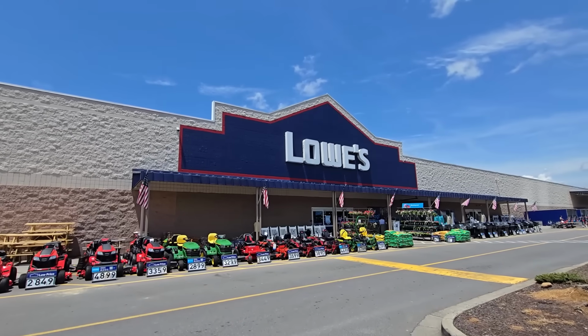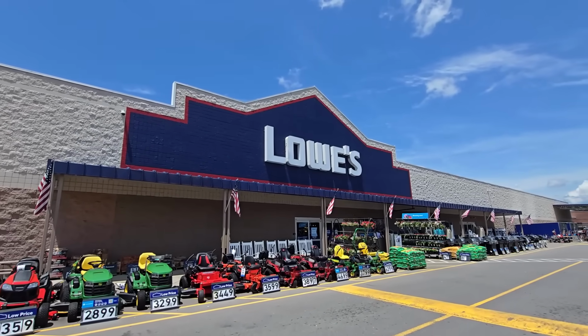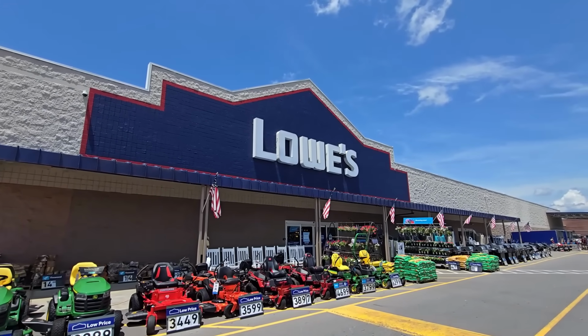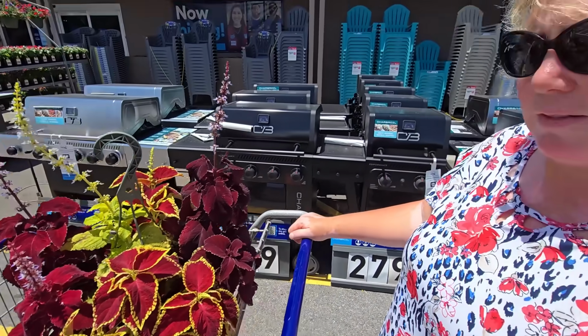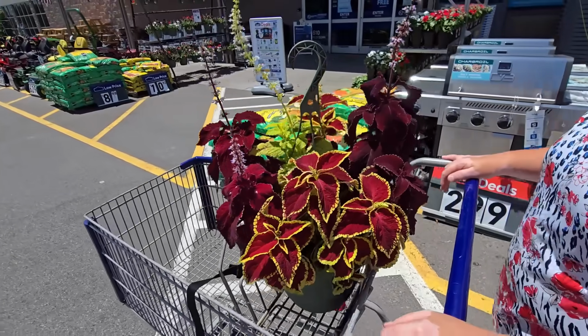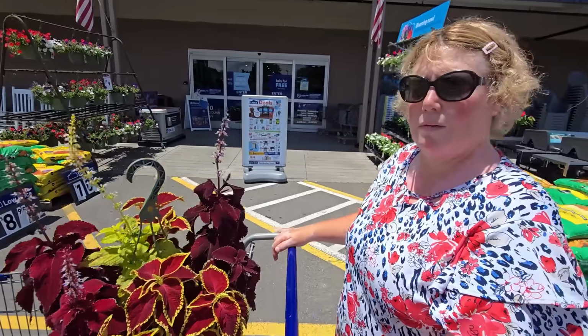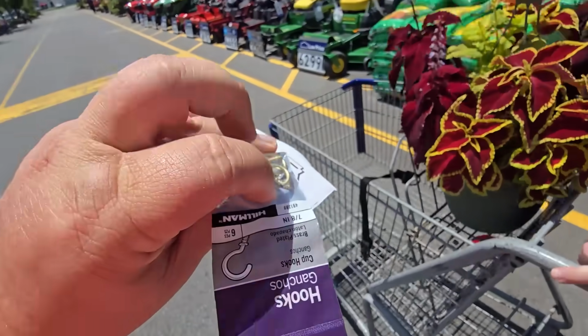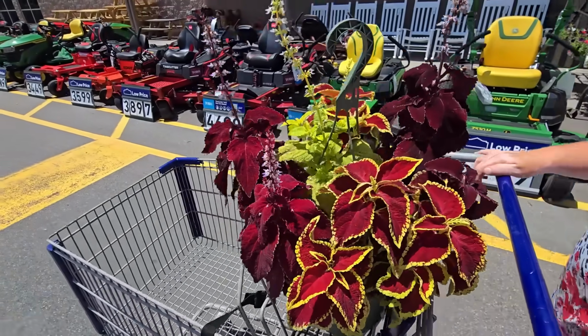And we're back here at Lowe's. We're gonna pick up that hanging basket and a few other things. It was on sale. It was only $7.50. Yeah. Not too bad. I think we paid $12 apiece for the other one, so I guess so, right? Yeah. And I also got some hooks to match the other hooks.